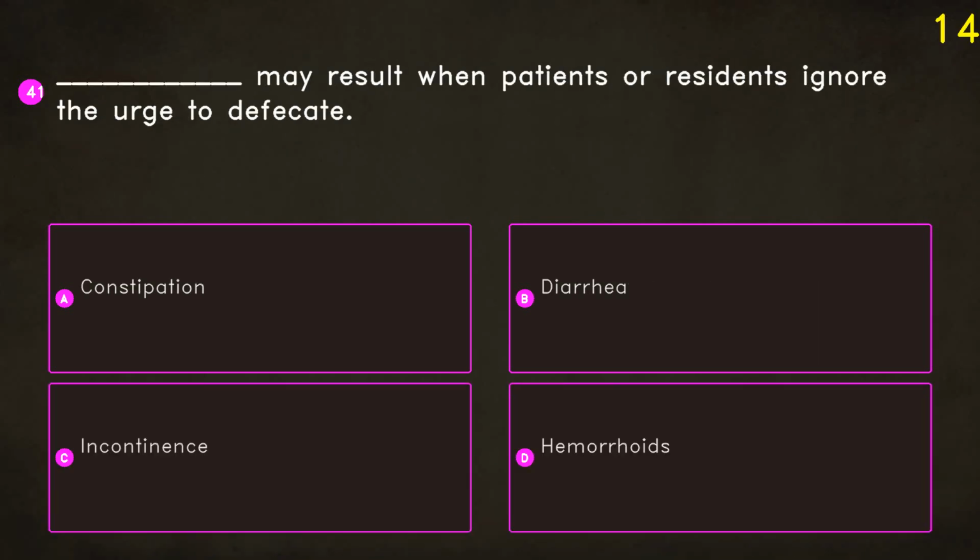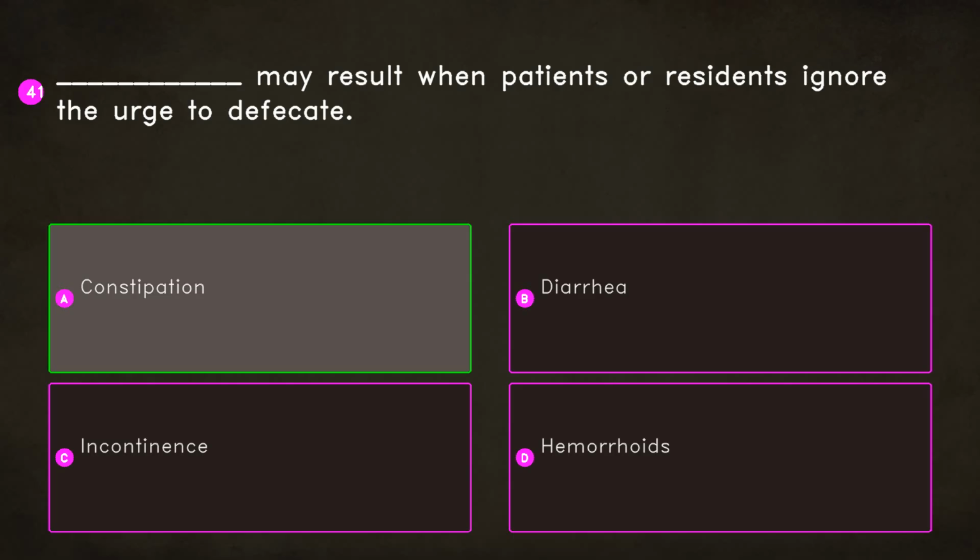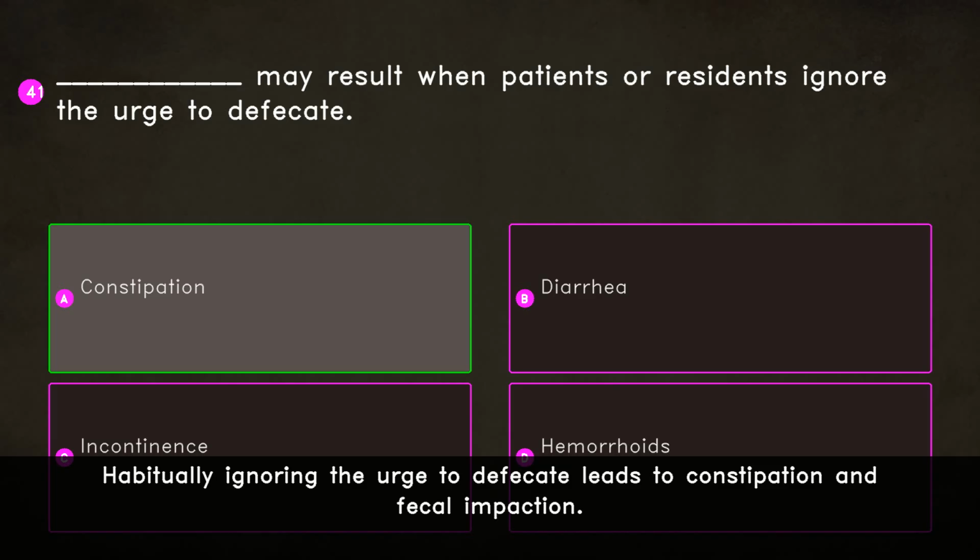Question 41. Blank may result when patients or residents ignore the urge to defecate. A. Constipation. B. Diarrhea. C. Incontinence. D. Hemorrhoids. The correct answer is constipation. Habitually ignoring the urge to defecate leads to constipation and fecal impaction.